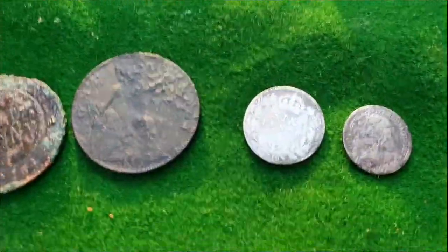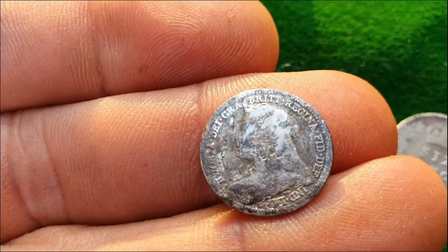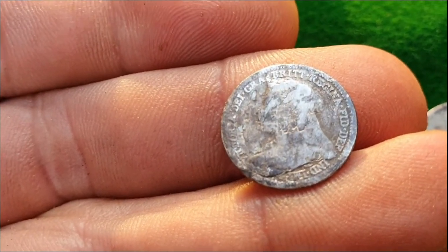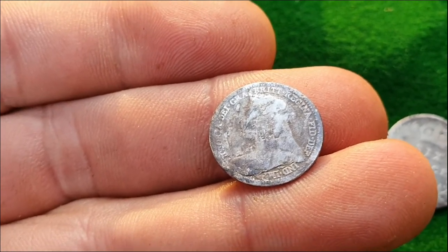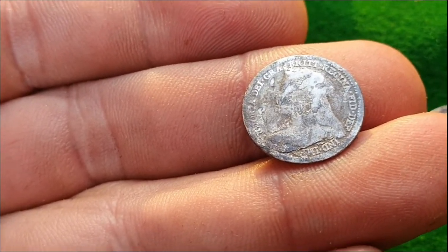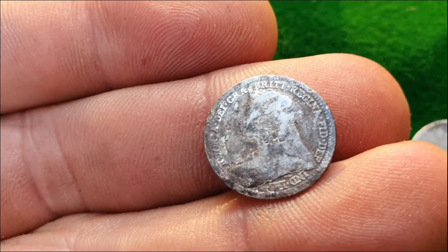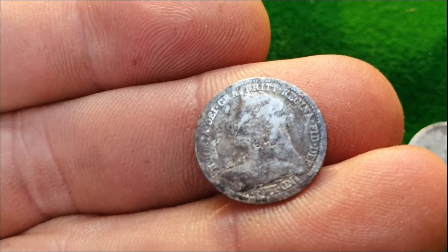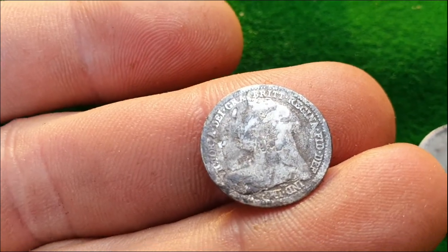And the oldest coin was that final one when the property owner came over. We uncovered that was in pretty bad condition too. Even to get the detail took ages. It had so much a layer of sediment built up on it. But we have identified this one. This is a Queen Victoria silver threepence. This was before the Australian minting processes. This was a United Kingdom coin, Queen Victoria.